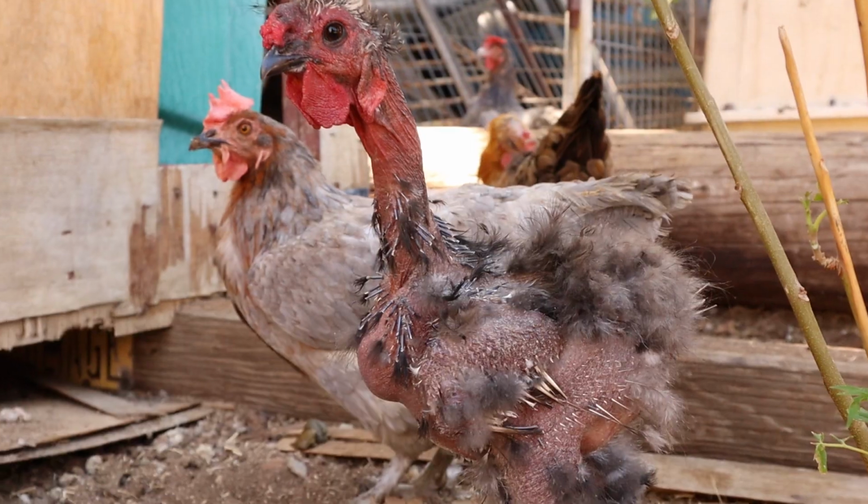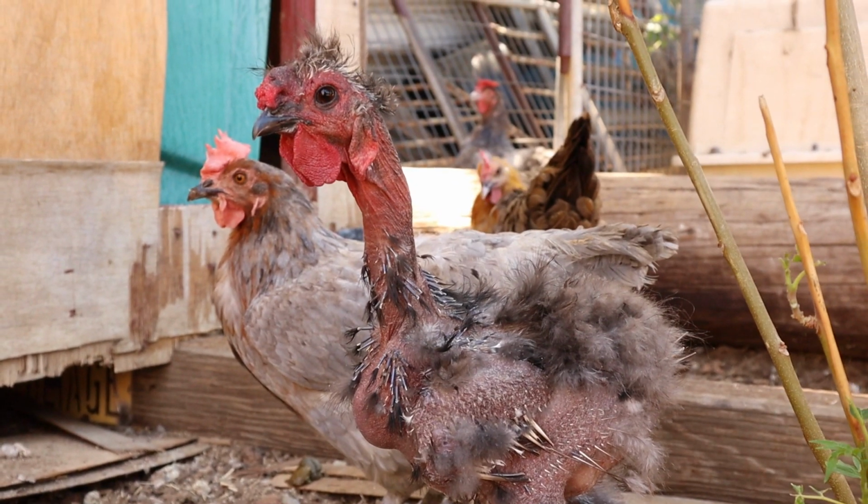Some higher production breeds that are bred to lay more eggs will usually go through a really hard molt where they'll lose all their feathers all at once and probably look the worst, but then they'll regrow them the fastest so they can get back to laying eggs.